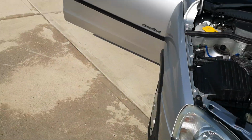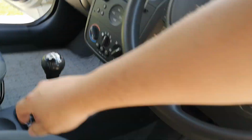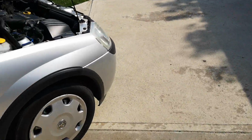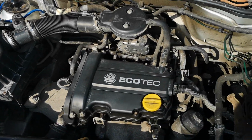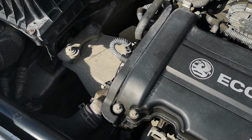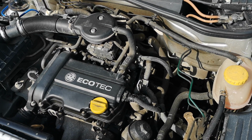So we'll start her up and you can hear the timing chain. Yes, insert usual joke. We'll just start her up there. We'll make sure she's out of gear, yes, and start her up. We got a little chitter, but overall the Ecotec engine doing quite a good job there, I suppose.